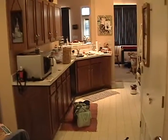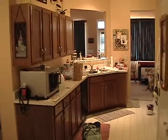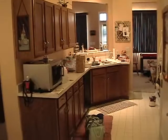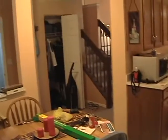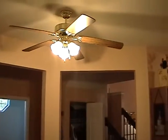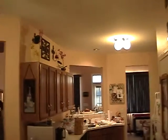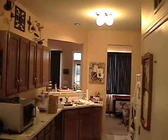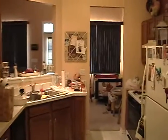Here we are in the kitchen again. Looking down long ways. Going to replace all that floor. It'll look really good. I'm going to be really happy when that's done. Eventually, we're going to replace that fan. I like that up there. That's a nice touch. Then we're going to replace that light. Maybe put a ceiling fan there. We haven't quite decided yet.